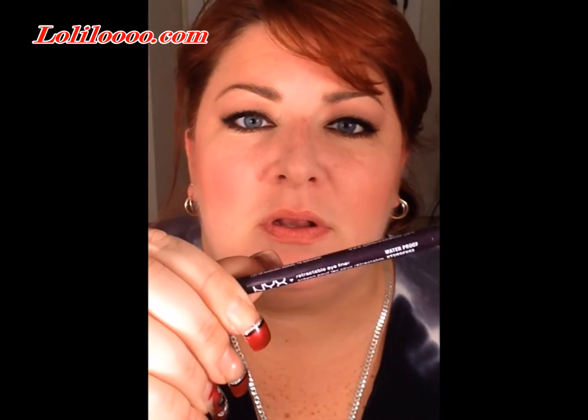Now, since we're doing that bright lip, and it is going to be glossy, I thought it would be really good to use a liner with it. I do want it to be a little bit darker. I don't want it to be so bright red. I want it to be a little bit purpley. I'm going to be using the NYX Deep Purple. It's actually an eyeliner, but you can also use it as a lip liner. I made sure there's a little bit of the EOS lip balm on so that it will glide easy.